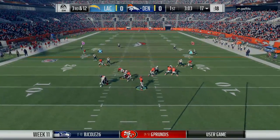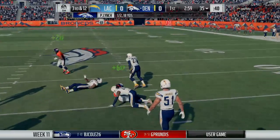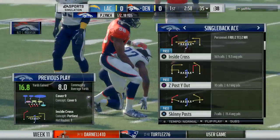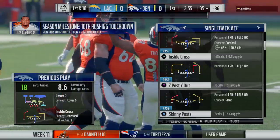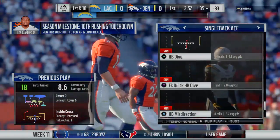Lynch to throw. And he will have a man, Demaryius Thomas. And he's going to have the first down, yardage to the 35. Solid gain of 18 yards and a Denver first down.